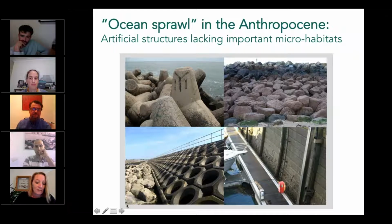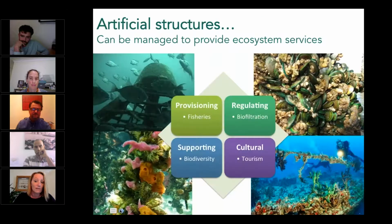Irrespective of whether you place something in the intertidal or the subtidal, it will become colonized. And these structures can, in fact, be managed to provide what we call valuable ecosystem services. So they can be managed to provide good for humanity. We all know that artificial reefs have been around for a very long time to enhance fisheries, for example, in this top left image here.